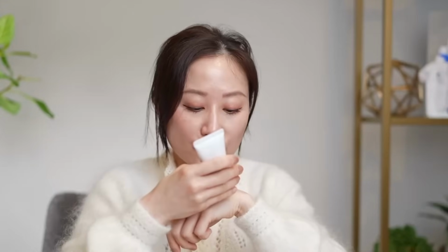Color-wise, it is also very similar to the one from Round Lab in the sense that it is a light pink hue. When you spread it, like I said, it's hard to appreciate on the hands, but when you feel it for yourself on your skin, it is a little bit easier to spread. Let me just show you the one from Round Lab. But otherwise, the two are very similar and offer that subtle, brighten-your-complexion finish.